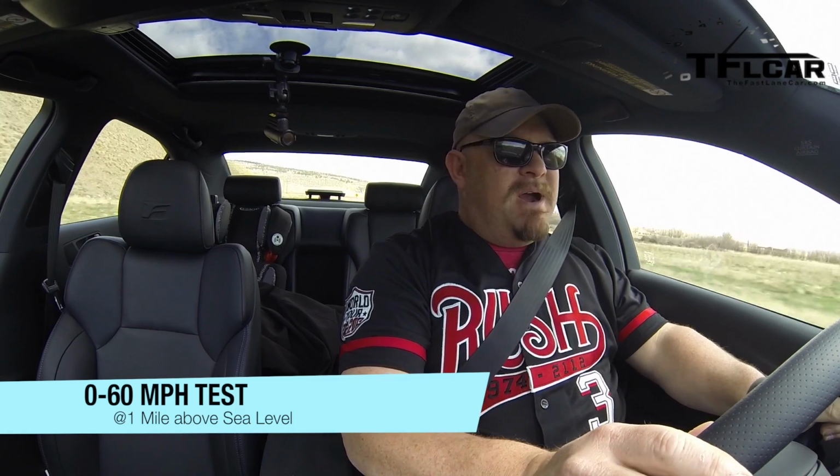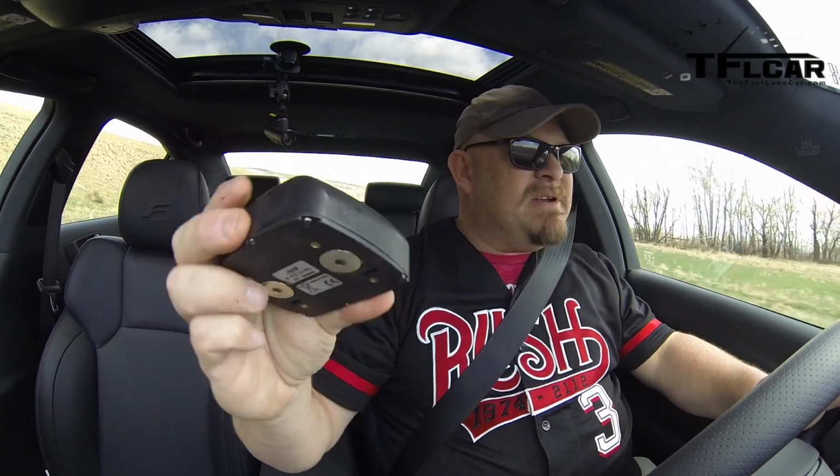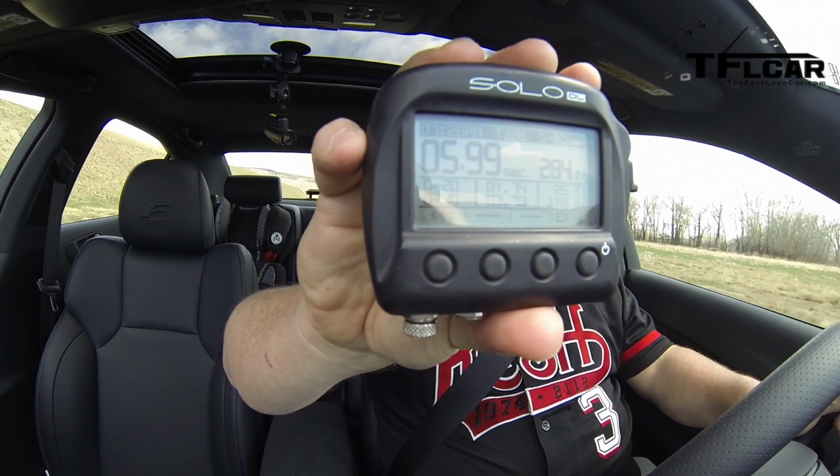Really? Now I've tried a couple 0 to 60 runs with this car, and so far, when I was at sea level, I was able to get around 4.9 seconds, and I've been averaging about a second slower at a mile above sea level. That's 5.99 if you couldn't see that. Now, I've been playing around with a couple different things. Of course, I'm leaving it in sport, but turning the traction control on, turning it off, goosing it, torquing it before I take off, not torquing it. So I've done a few different things, and I really can't seem to find the secret sauce to make this just a hair faster. I was hoping for a mid 5-second run.